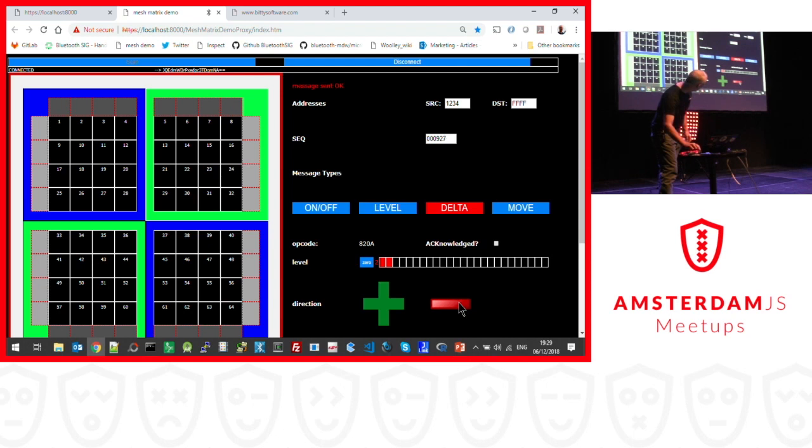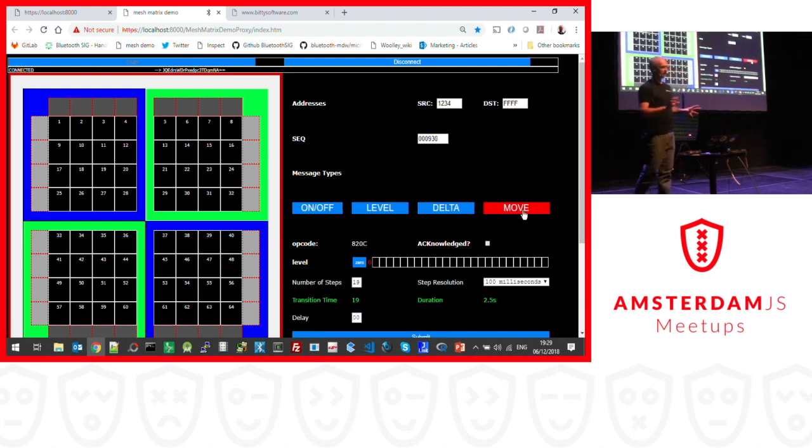Does anyone hate the touchpad on their laptop as much as I hate mine? There you go, so we can do stuff like that.